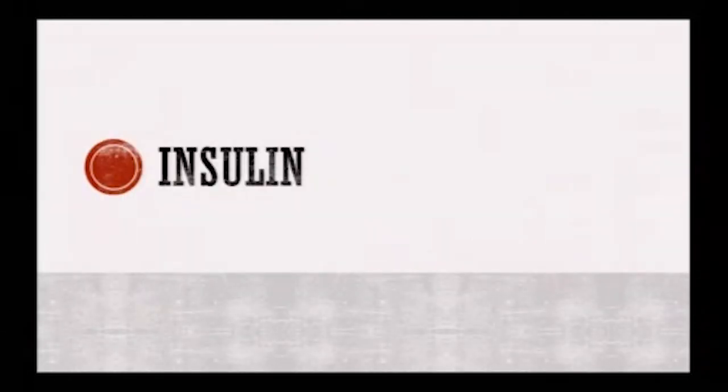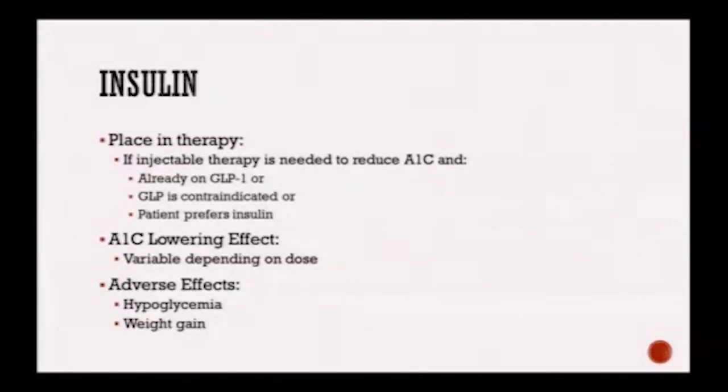Finally, I wanted to move into more of a combination of outpatient and inpatient agents. So now we'll look at insulin therapy. Insulin's place in therapy is, per the guidelines, if injectable therapy is needed to reduce A1C. So you'll mainly see this in a lot of patients who have a very high A1C at baseline, or they're already on a GLP-1 or a GLP-1 is contraindicated, or if a patient prefers to take injections to try and control their overall glucose, or if they're very proactive with their diabetes therapy.